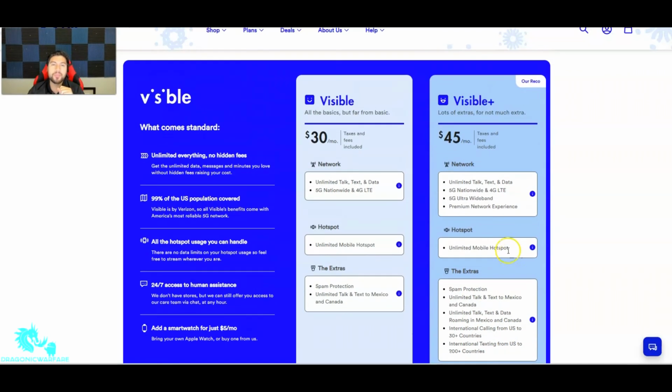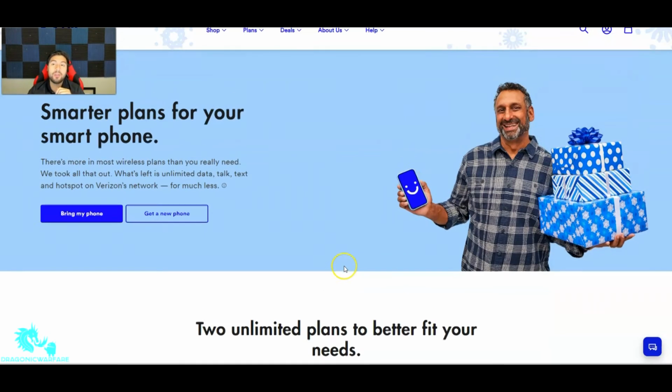So it's pretty cool. For the $30, you just get limited talk, text, and data, 5G nationwide and 4G LTE, unlimited hotspot, and just these right here. So not bad at all. It's powered by Verizon.